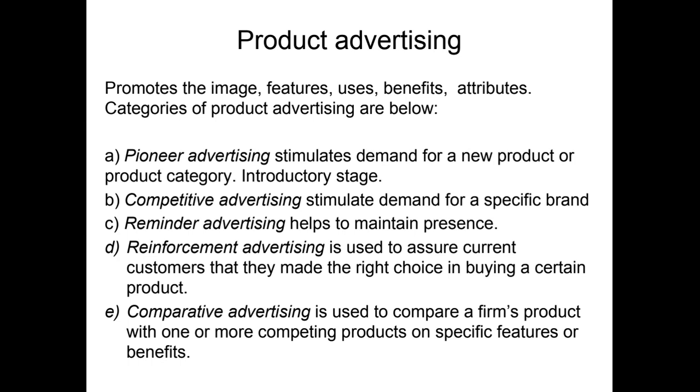So, like I said, you can have Miller who does product advertising, but then you can have Miller who does advocacy advertising, and you can have Miller who does institutional advertising if they're just talking about the big picture of what they do versus a specific product. So it's not like you have to be one or the other, it's just a matter of what it's saying, what it's communicating as to what type it is.